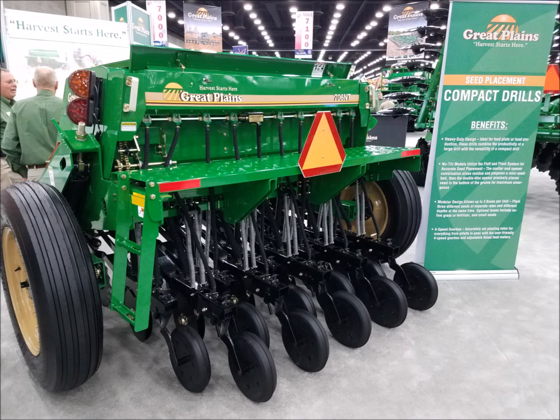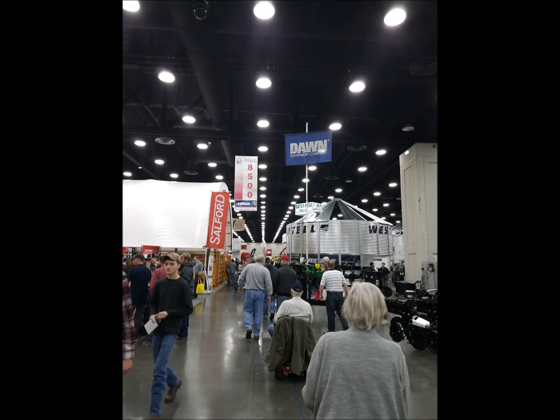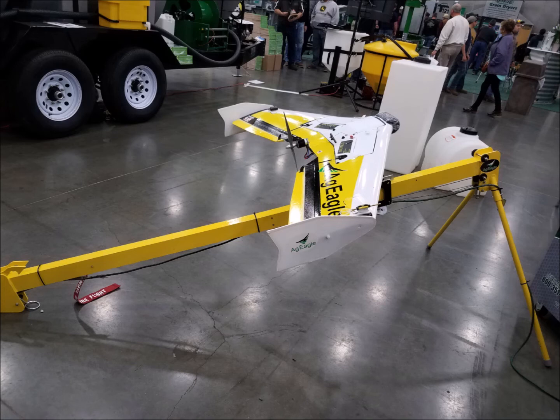I've always wanted to get an inline square baler, but I just don't know what the pros and cons are versus the conventional square baler. I was going to ask a sales rep there, but I just couldn't get a hold of him. Everybody was jumping on him, so I just said the heck with it. If I come back by and he's free, I'll ask him, and I never went back by. So that's how busy it is there. It's just people everywhere. If you've never been there, I recommend you go.